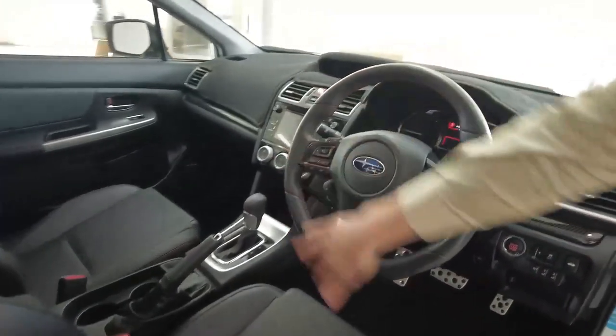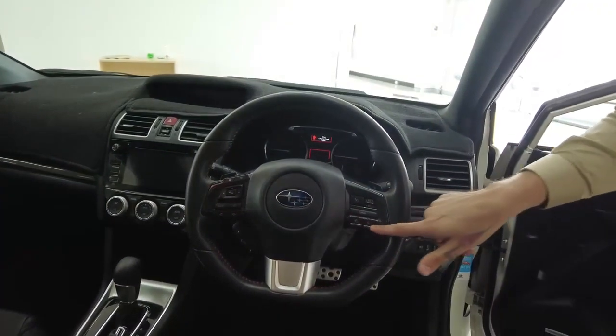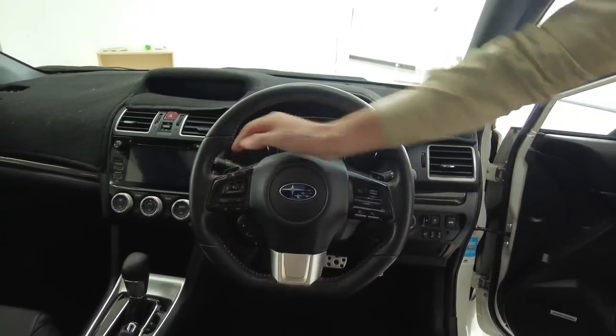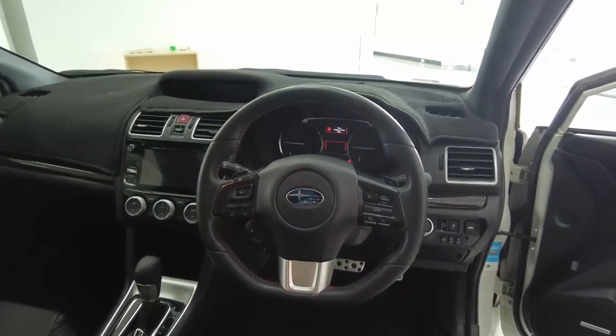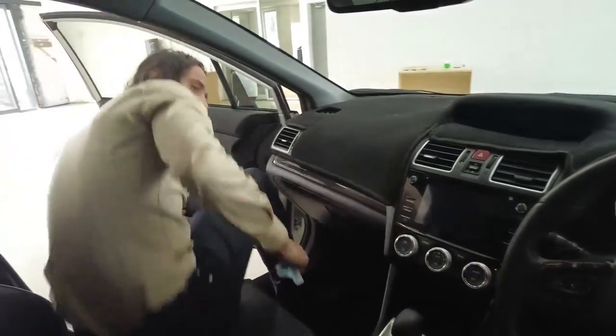Let's move on up now to your steering wheel. Cruise control settings to the right hand side with some different drive modes there, and to the left hand side here, what is it? Some menu controls, voice controls, volume controls, radio control, you name it. You name it, it's a control, it's on there.